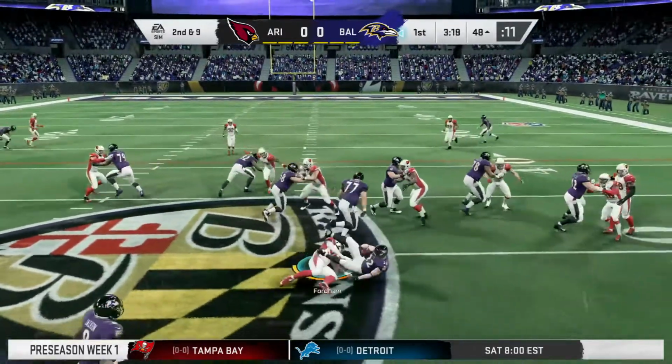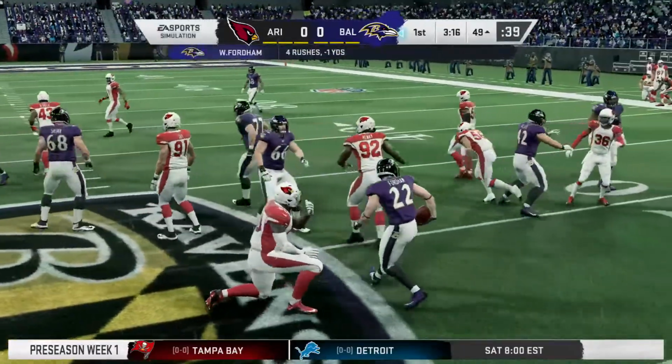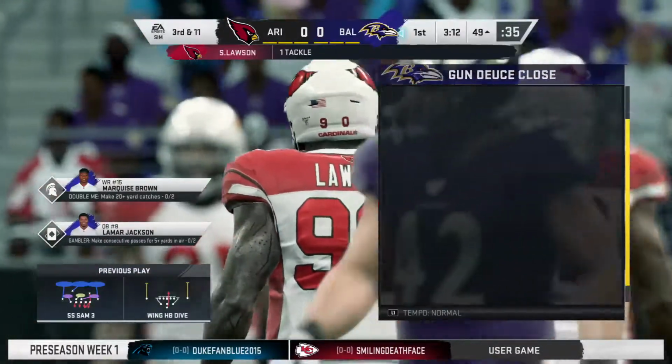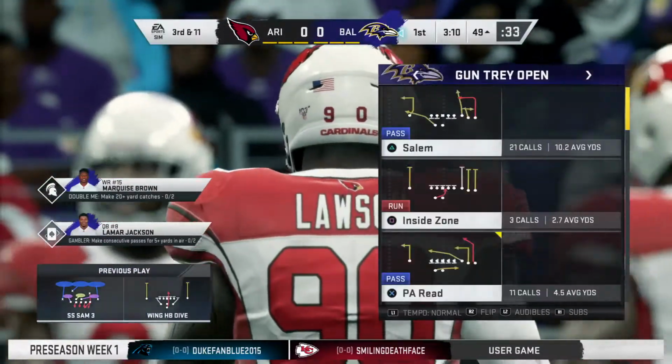And he'll give it here to his running back. And he is going to be stopped cold behind the line of scrimmage. The tally there, minus 2 yards, brings up 3rd down.